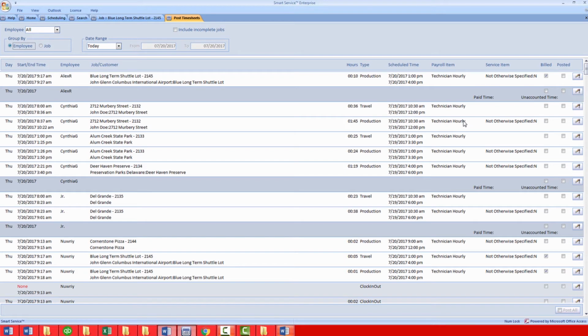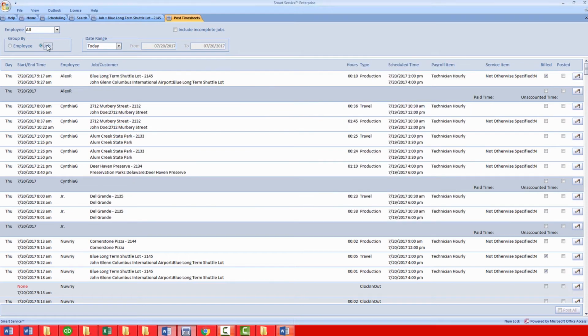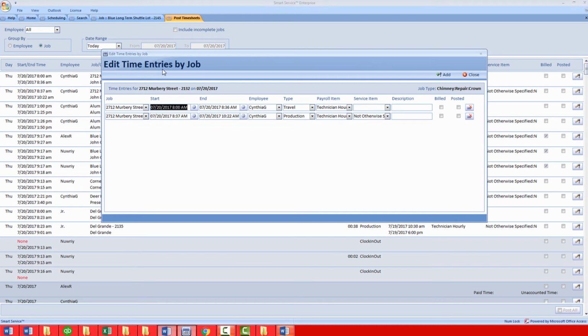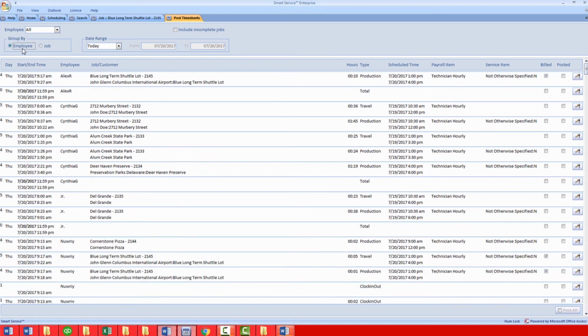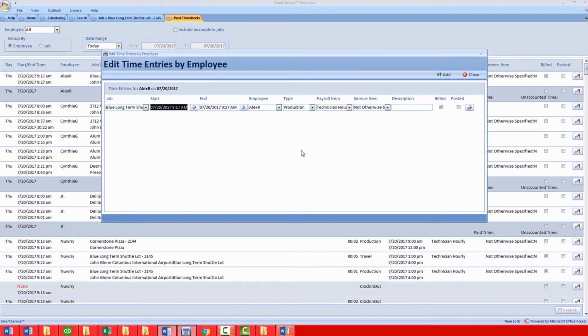If we do need to fix any of these times, you'll notice to the right there are edit symbols. You can just go and click on one of those. It'll open up. And since we are grouped by employee, it's going to show me time entries by employee. You'll notice if I am grouped by job, it's going to show me time entries for that job. So the rest of the screens available here do respect your choice in grouping.